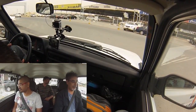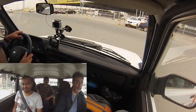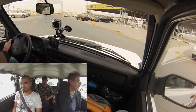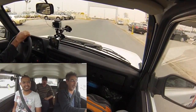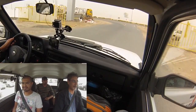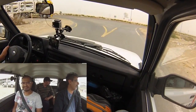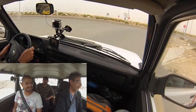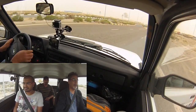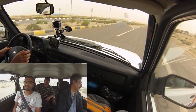Let's go left. We've got an indicator here. Yes, we do have an indicator here. And we'll check if it's clear on the right. Good visibility in this thing actually, because it's an old style thing with a lot of glass area around it. Here we are, we're joining a main road now. And going right onto the main road, here we go.